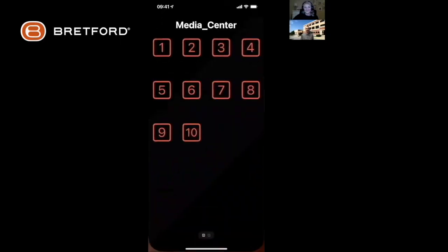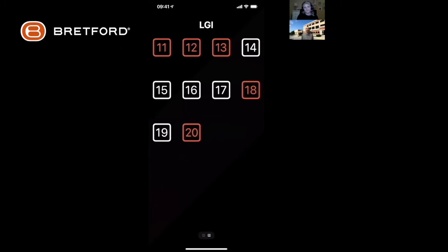So pulling it up here, upon first launch, you'll have to sign in with your Bretford credentials to get your auth token, and then it securely stores that in the iPhone's keychain. I've got 2 pages here. I have Media Center and LGI. Those are our 2 lockers. Media Center has loaners numbers 1 through 10. LGI is 11 through 20.